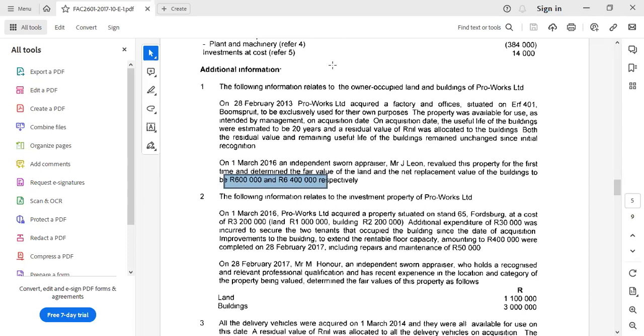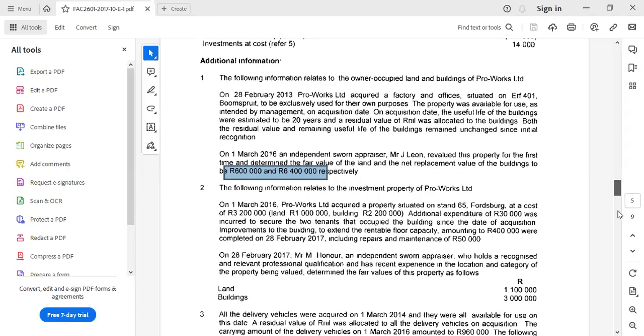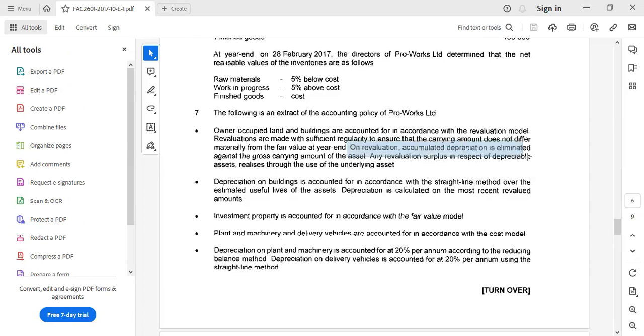So our depreciation will now be only the one for this year. When we revalue a building, all the depreciation for the previous years can be written off against the asset. So it will no longer be there. This one will no longer exist in the books. It's one of the approaches, and I think this is the one that they were using here. I think it's not an issue because they won't examine you on depreciation on revaluation of buildings. But here they said that on revaluation, accumulated depreciation is eliminated against the gross carrying amount of the asset. So it will no longer be there in the books.